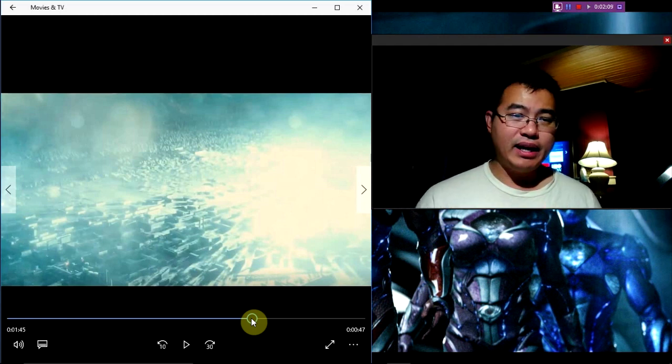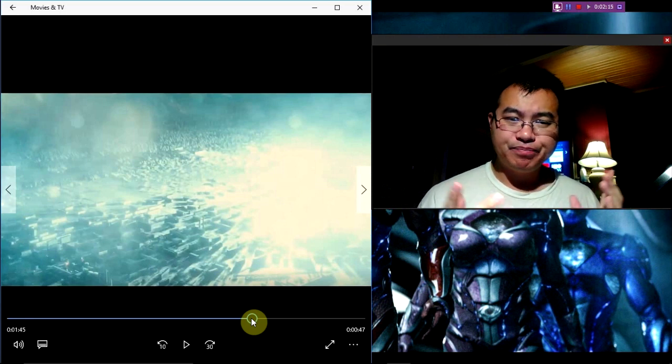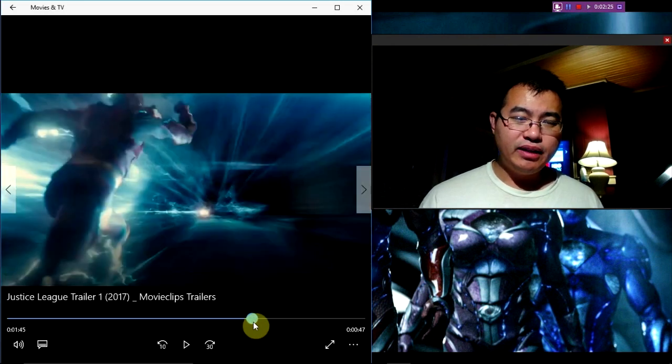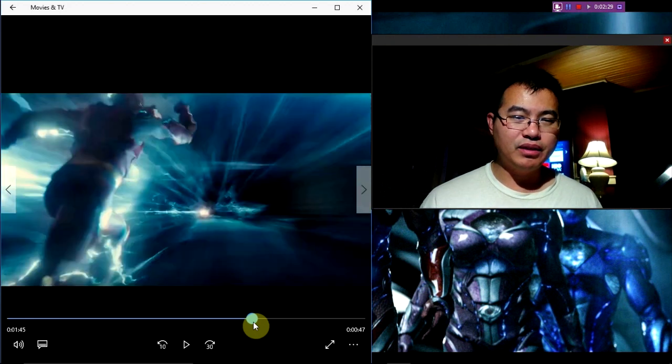Now, what are we looking at here? This could be, I don't know, Metropolis. It could be somewhere. I mean, the buildings look lower. It's like one story, not exactly like a large city. So it's very interesting to see this. And right when the blue flash happens, we get the speed. What we think is a Speed Force.